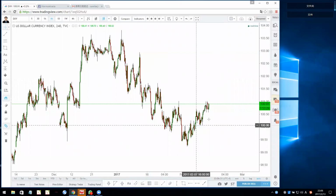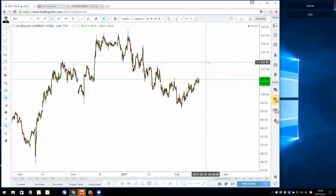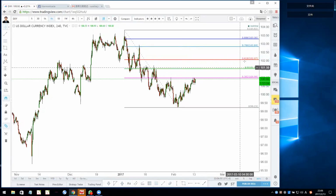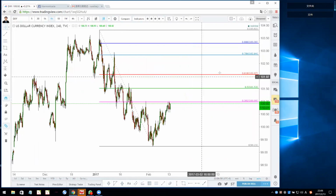And where shall we expect the DXY to rally to? What kind of instruments, what kind of tools can we use to get a very good place for our long position to take profit? Do you have any idea? Yeah, just tell me. Okay, 618, of course that is a very good tool, right? The 618 level, which will be 102.07, is a very possible target for the DXY rally.